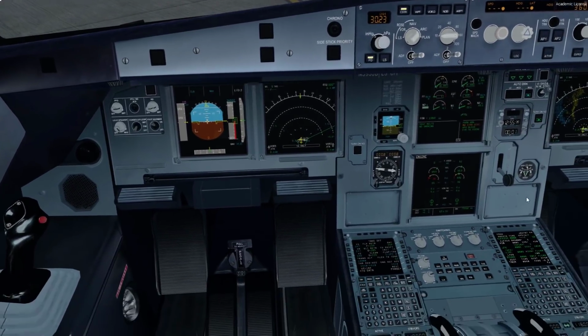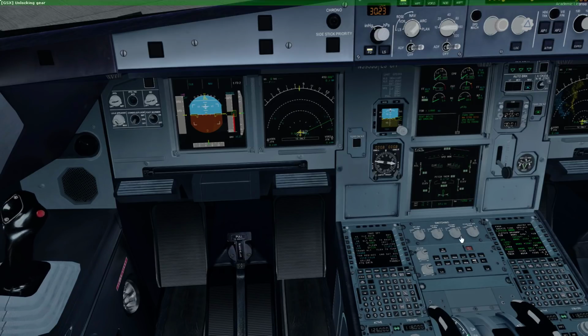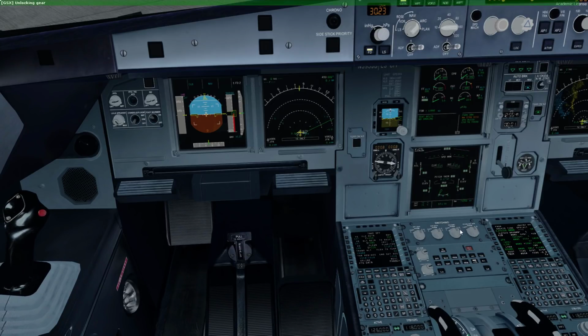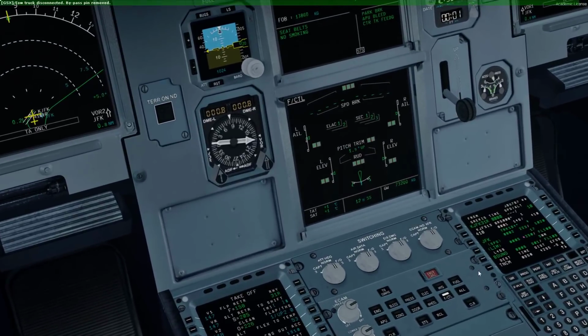Let's set the brake to max. Flight control will check full left, full right, and all the way down and all the way up. And like I said, we're going to pull the pitch trim up to adjust, 2 degrees up.